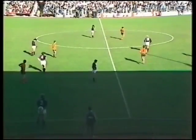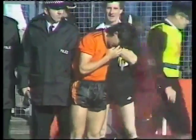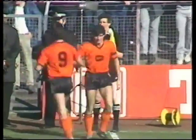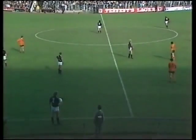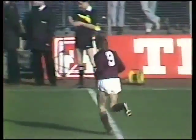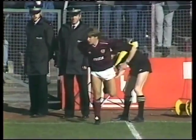Looks as though United want to make a substitution. Stuart Beattie about to come on. Ian Redford is going off. Number 9, Ian Redford goes off. Stuart Beattie, the man who scored that incredible goal here at Tynecastle in the Scottish Cup semi-final against Aberdeen, comes on. Another change for Hearts. Off to great applause goes Brian McNaughton, who's worked very hard up front. And a huge welcome for John Robertson.